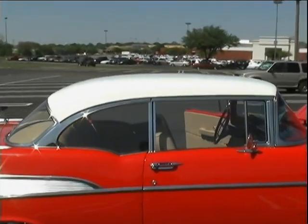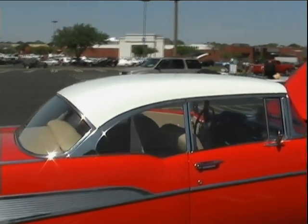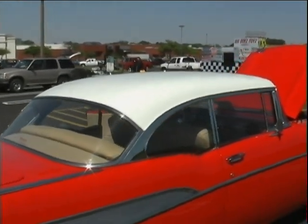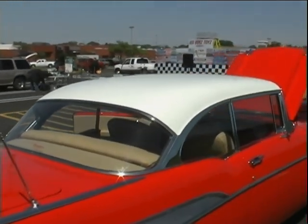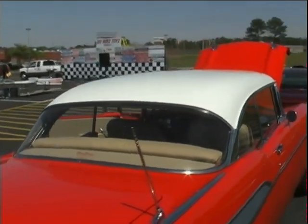I purchased all of the front chrome bumper and stuff from Mr. McAteer over at M&M Classic Chevy and Rod Parts here in Tuscaloosa. But the side trim is all original. The window trim is all original. It's just been polished and buffed.